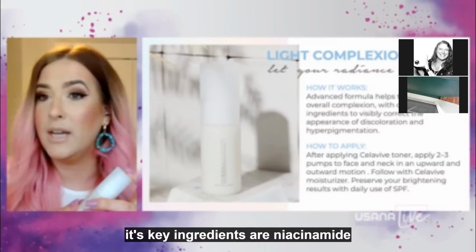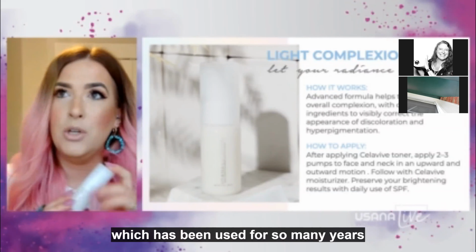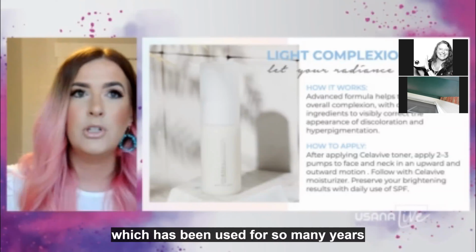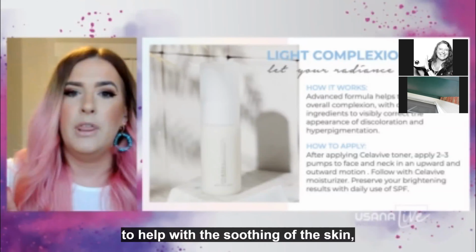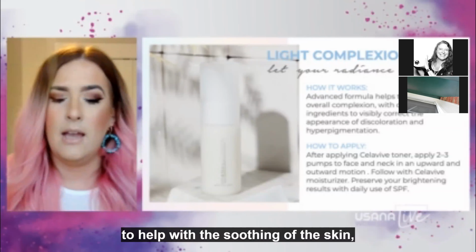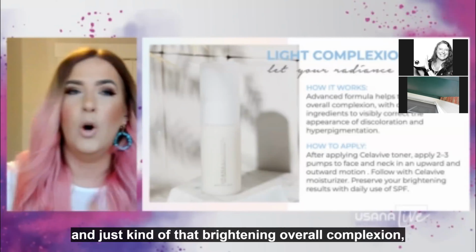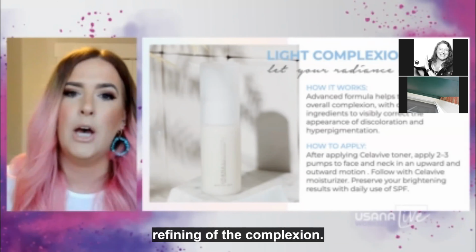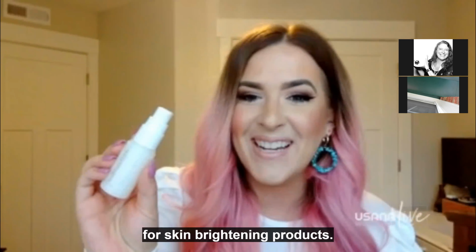Its key ingredients are niacinamide and Japanese root extract, which has been used for so many years in so many different skincare products to help with the soothing of the skin and that brightening, overall refining of the complexion. So it's kind of like the grand slam for skin brightening products.